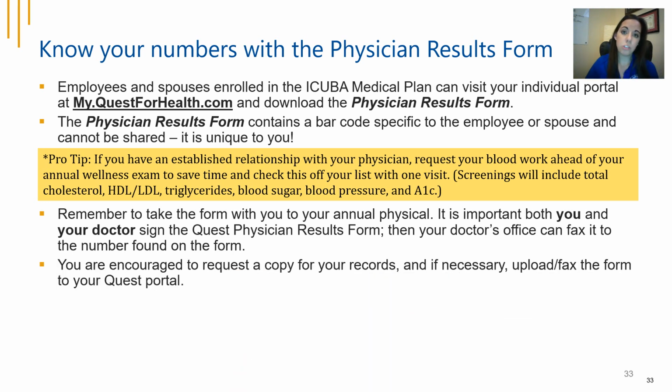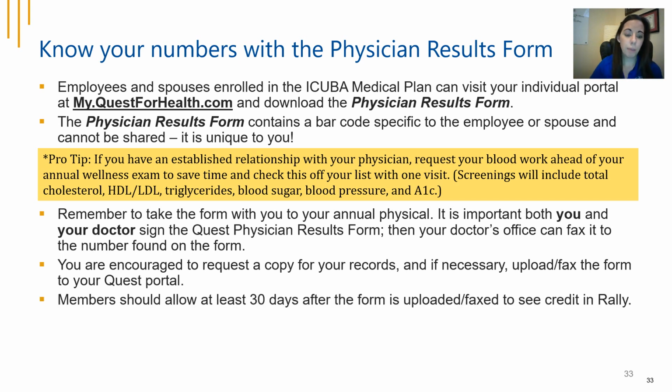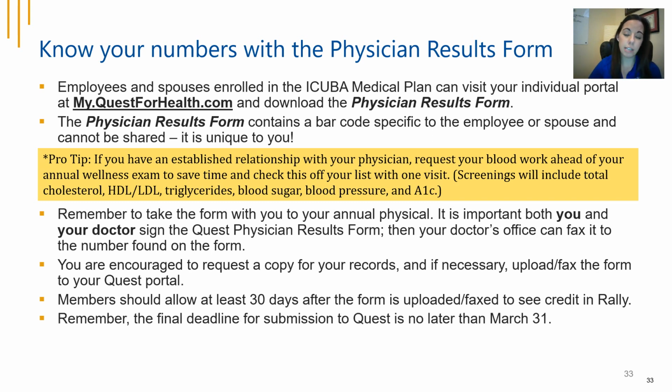You're encouraged also to request a copy for your own records, and if necessary, you can also upload it to your own Quest portal. Members should allow at least 30 days for the form to be uploaded and faxed to see the results, and the final deadline for submission to Quest is at the end of the year, no later than March 31st.